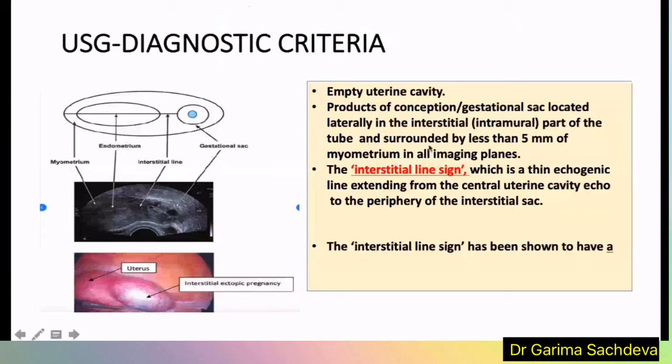And there is this sign which you get in a question. What is the interstitial line sign, and in which kind of ectopic pregnancy do you see it? So the interstitial line sign is when a thin echogenic line is seen extending from the central, this is the uterine cavity. If you draw a line from the uterine cavity to the periphery of the interstitial sac, you can see there is a thin line joining it. So this is what the interstitial line sign is.